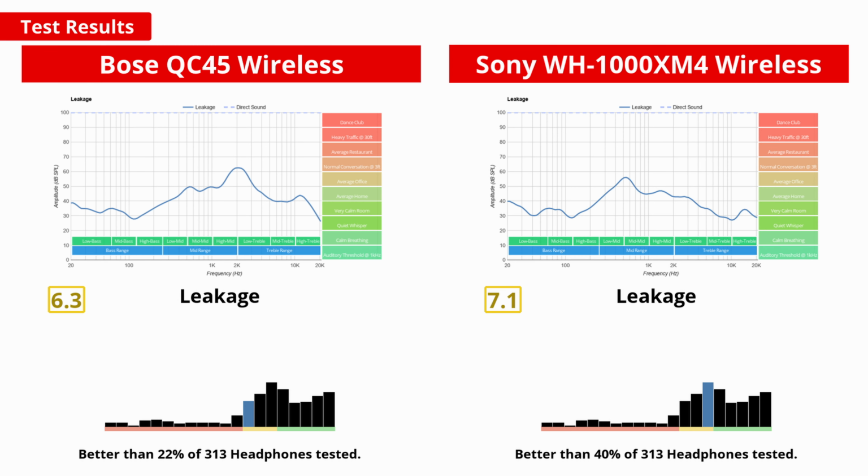If you like to listen to audio at high volumes, you may not want others around you to hear it. The Bose are a bit more prone to leakage than the Sonys. Their leakage is concentrated between the mid to treble range, and escaping audio sounds thin. The Sony also leak a bit of audio, but from their mid-range instead. It sounds a bit fuller in comparison. That said, people will hear more of your audio if you're using the Bose at high volumes than the Sonys.